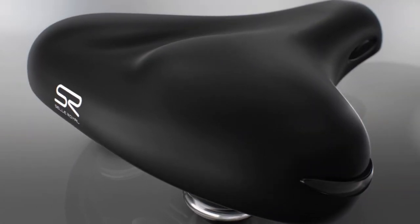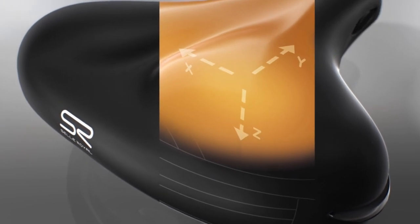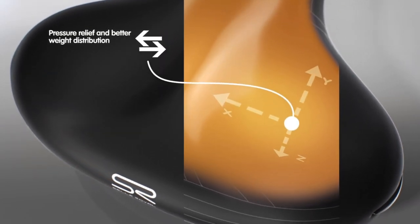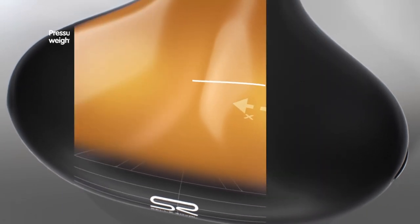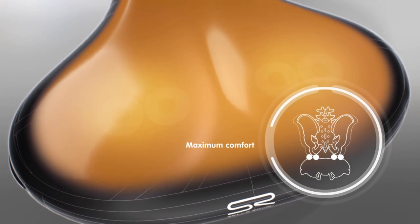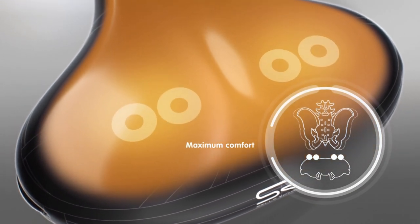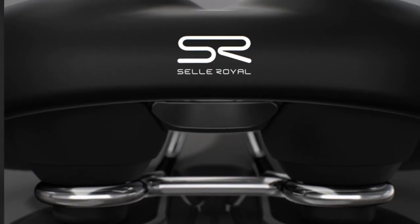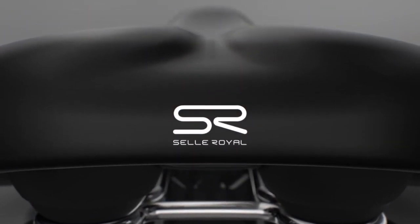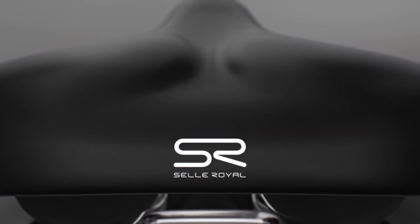Due to its incredible stability and unique 3D deformation, Royal Gel provides excellent pressure relieving benefits and better distributes body weight, reducing pressure on the prostate, pubis and ischial sit bones. It provides maximum comfort, whilst remaining as good as the day it was bought, unlike other silicon-based gels that can degrade over time.